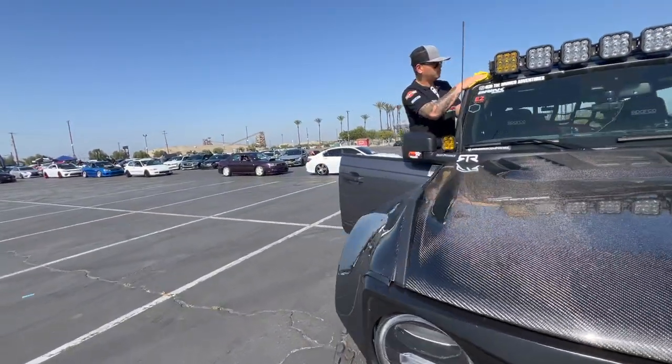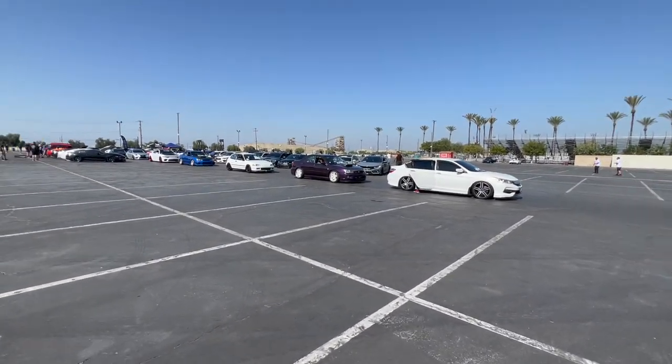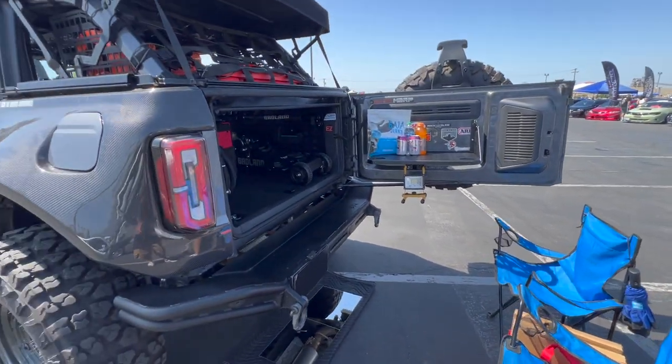There's all the other vehicles. Some of them rolled in like the whole battalion. Hey, we just finished setting up. This is our setup right now.